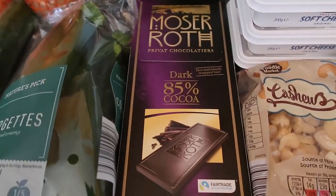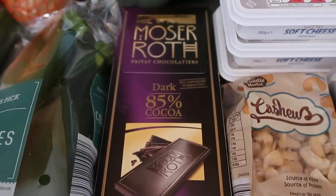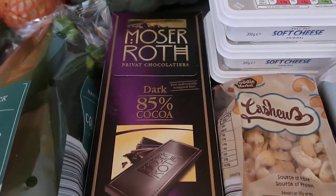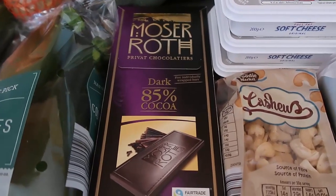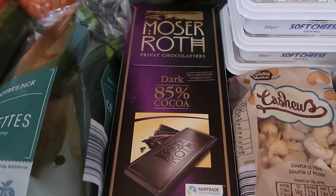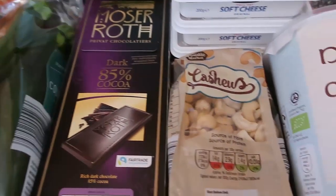And chocolate, I bought 3 blocks of this dark chocolate. I love it in hot chocolates. I have hot chocolate every day or every other day, and so yeah, the chocolate from Aldi is brilliant. It's budget friendly, and it's got pretty good ingredients in it for an Aldi chocolate, so I got a good few of those.